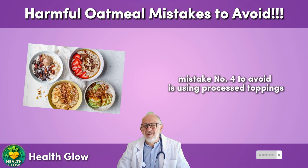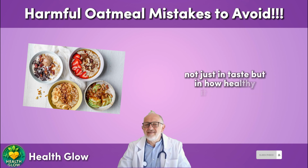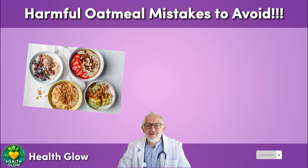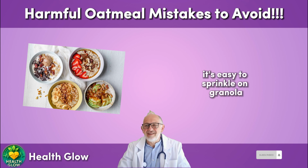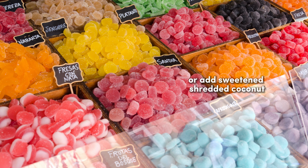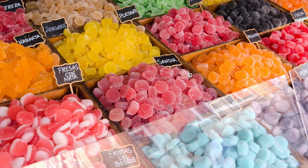Mistake number 4 to avoid is using processed toppings. Toppings can make or break your oatmeal, not just in taste, but in how healthy it actually is. It's easy to sprinkle on granola, pour in some flavored yogurt, or add sweetened shredded coconut, especially when these options are often labeled as natural or wholesome. But many of these products are anything but.